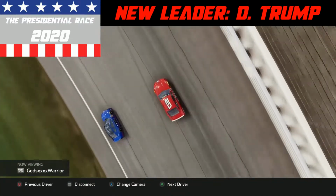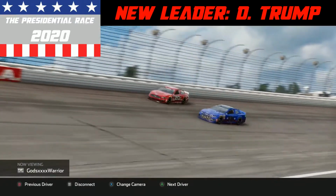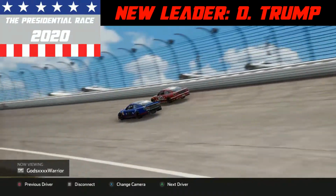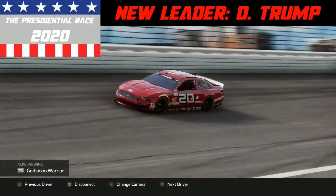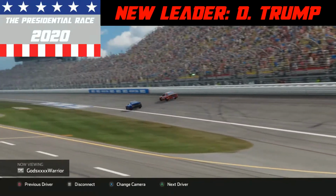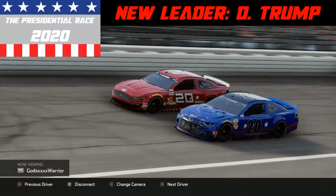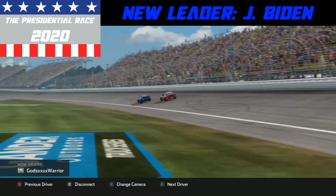Try not to annoy the drivers too much while they focus in here. But here we go. Lining back up once again. Trump on the outside and Biden on the inside here as we get ready to go racing. This will be our 11th lap on the board, closing in ever so much on that halfway point. Green flag is out, and Biden looks like he might have gotten a little bit of a jump there.